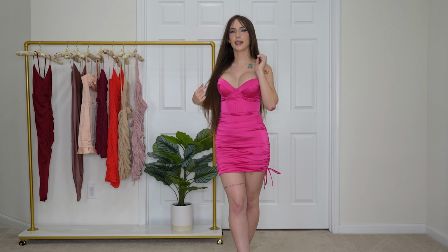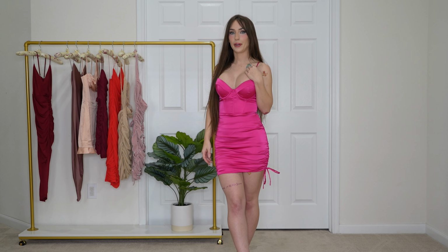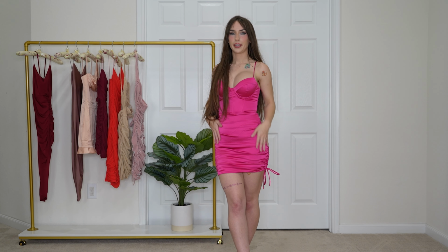Whenever I saw it in the package, I was like, oh, I don't think this dress is really going to look good on me. But when I tried it on, I was absolutely so pleasantly surprised. And I think it looks really elegant and just beautiful and feminine, like I keep saying.